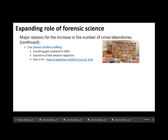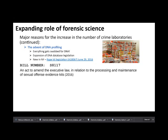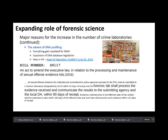Relatively new in New York, there's a rape kit legislation that requires rape kits be processed within 90 days of receipt, and the results submitted to the agency and the local district attorney, all within that 90 days. So this is the bill number, and this is the legislation number. But that happened in 2016. So there's a lot of emphasis on DNA testing.